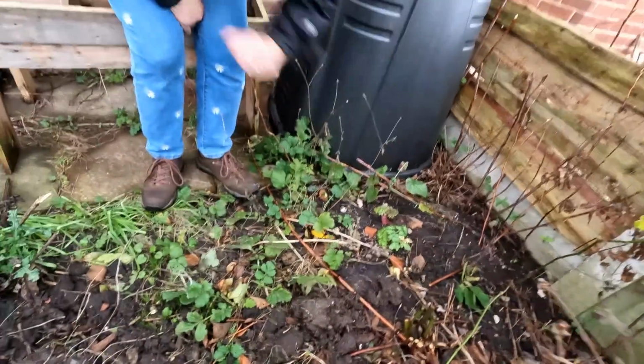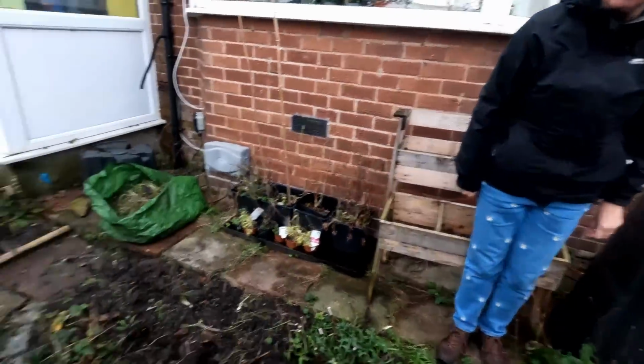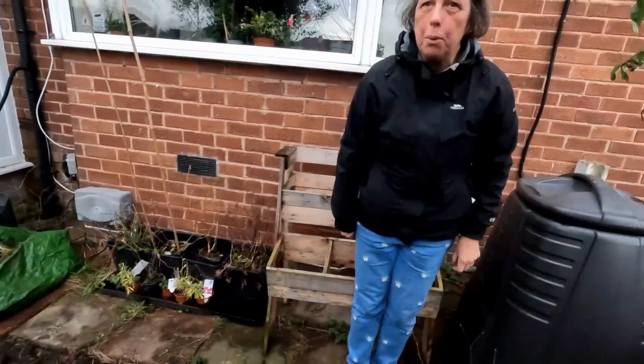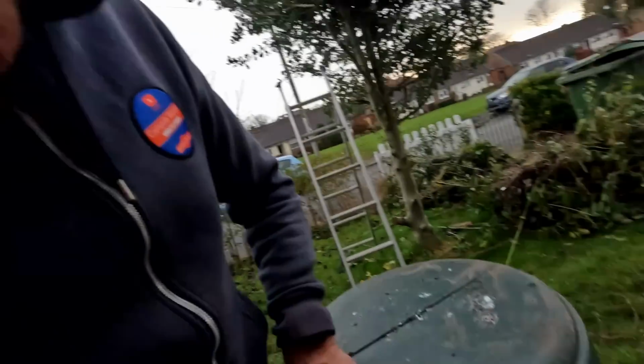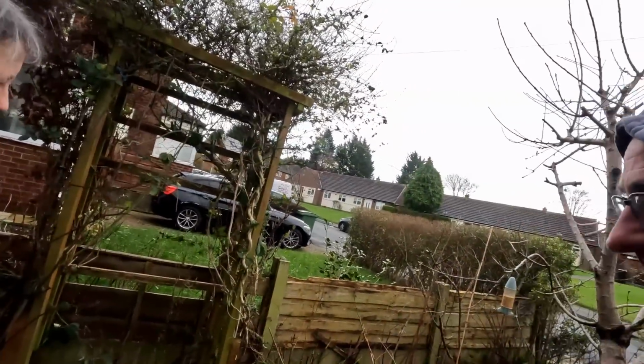I'm very happy about that. That's my Angelica. So what was this stuff somebody recommended to try and fix this leak here? Milliput. Was it Milliput? I think it's Milliput somebody's recommended to fix. So it's literally just a little hairline crack there. So we're going to try and fix the water butt rather than replace it.